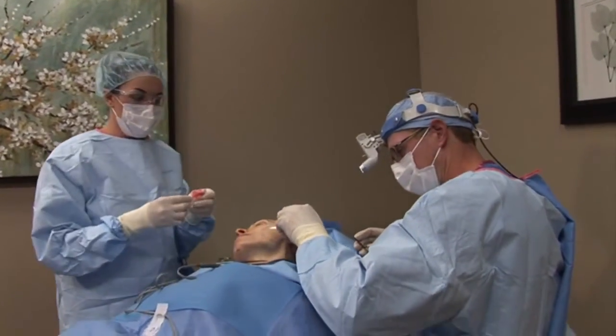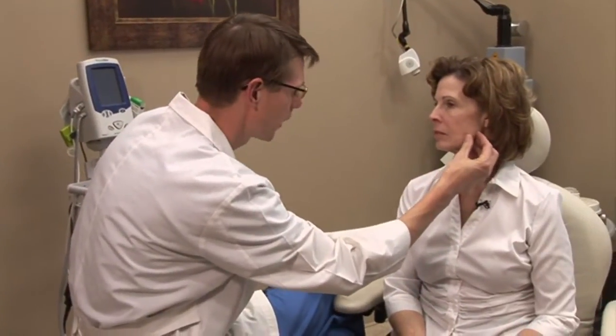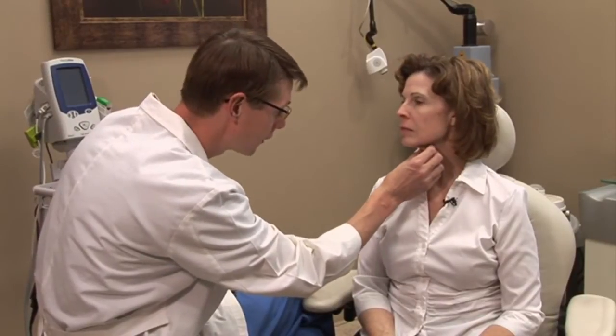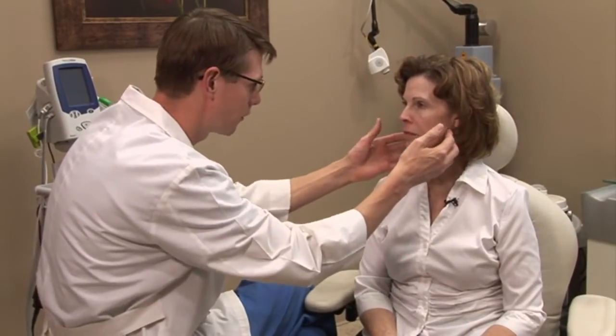So just to review a little bit, this is the MACS lift. It's a short scar facelift. It's a little less invasive than maybe a typical standard facelift, and you're really an ideal candidate for this procedure because as we've talked about before, you have kind of early jowling, you don't have a really heavy jowl, you don't have a heavy neck. Everything that you have is kind of early, and so this type of procedure is ideally suited for you. We also have the benefit that you don't have to go under anesthesia, and it should be a quicker and easier recovery as well.